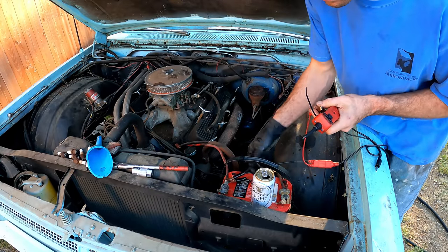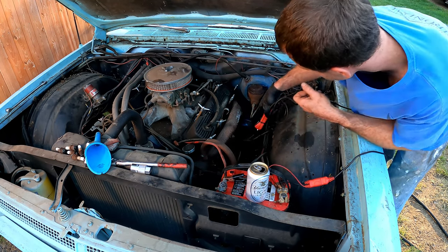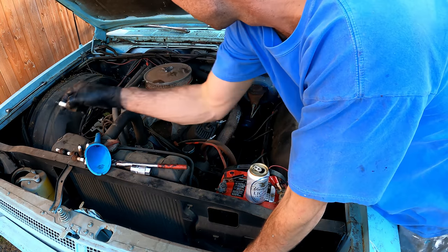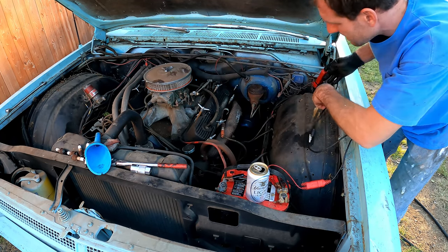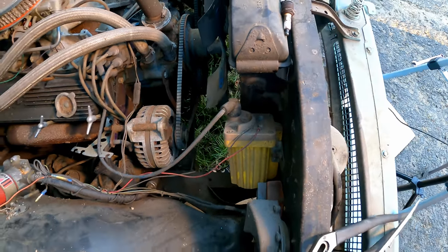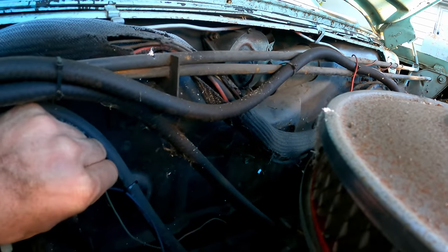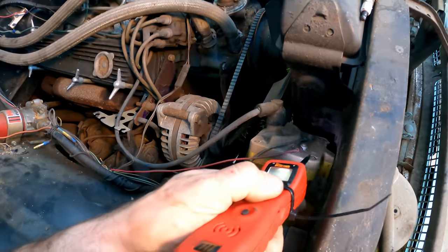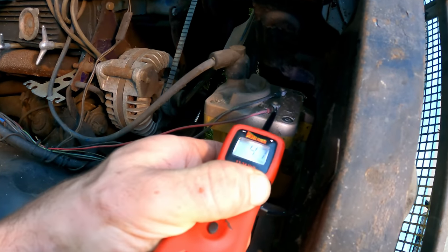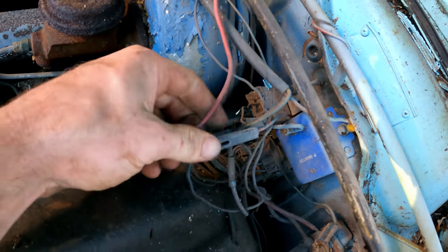All right, let's give it a crank, see what that sounds like. Sounds good. Let's check for spark. Nothing. Right, not getting power at the primary hot side of the coil. You're clicking when I do that. You get a little bit of voltage. Runs all the way over to a wire nut, so I'm sure that could be part of the problem.